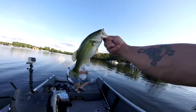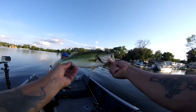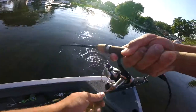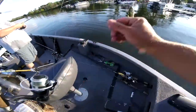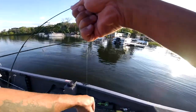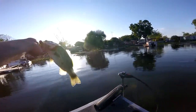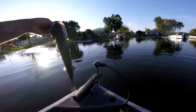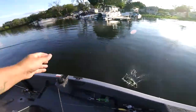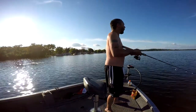Bunch of little dinks on the light rod and reel, the 4-inch wacky rig, but having some fun. Little jerk ate my worm. More little dinks, but all the big ones can't seem to find them. So, just gonna keep having fun. But I'm on 4-pound test and I got you, bro.